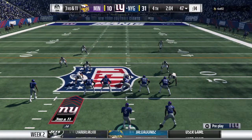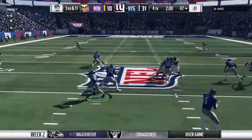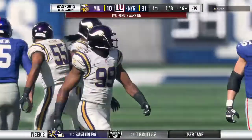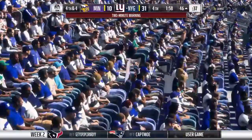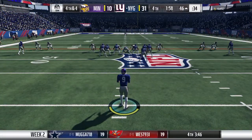Hurry up, here we go. 3rd and 19. On 3rd down, it's Coleman. And he'll take it down shy of the 45 at the 46. Time for a break. We'll come back and wrap up garbage time after this.